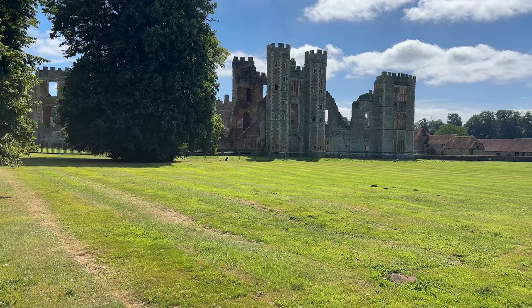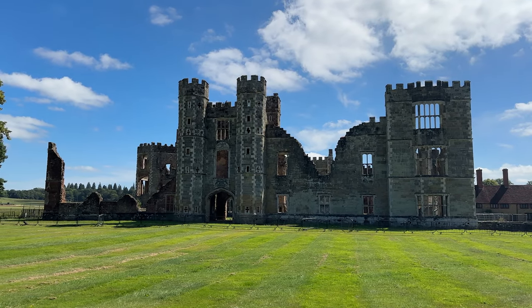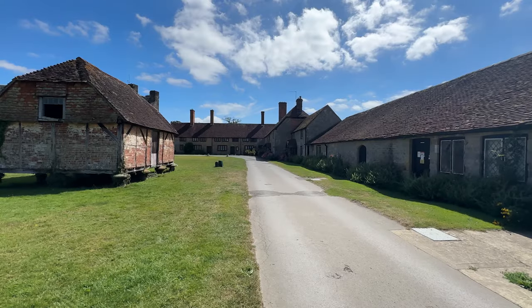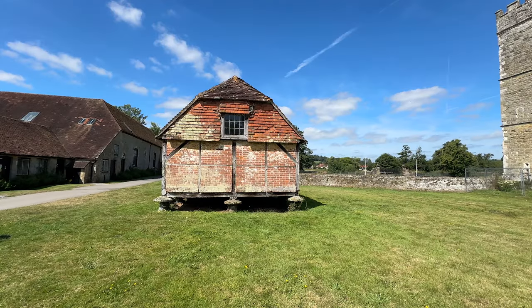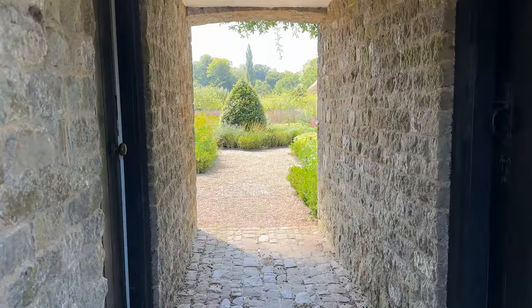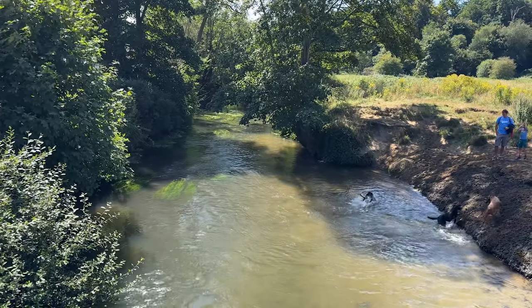I then went for about a 20-minute walk down to the ruins. The Cowdray Heritage Ruins are one of England's most important early Tudor houses. There's also a walled garden, which I believe you can hire out for special occasions. I really enjoyed my time at Cowdray, and I'm sure you'll agree, it's a lovely place to visit.